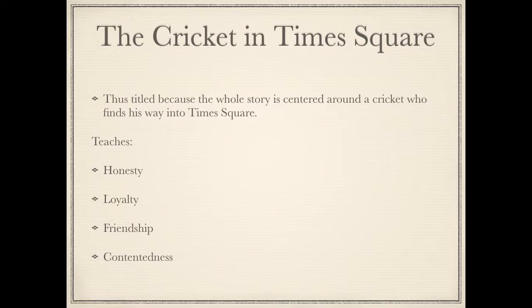Now there are a few traits that are in this story that we find. One of them is honesty, and you know what honesty means, and loyalty. So that's faithfulness, being true to someone, being a good friend, sticking with someone, things like that. Friendship, you know about friendship, and contentedness. And being content means being happy wherever you are. And Paul said in the New Testament, he said, "Whatsoever state I am, therewith to be content."